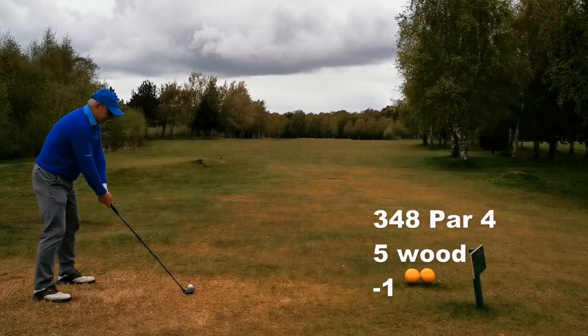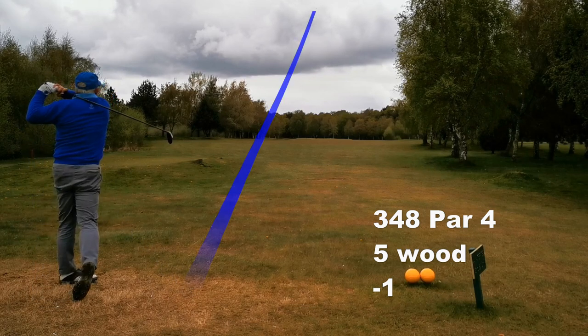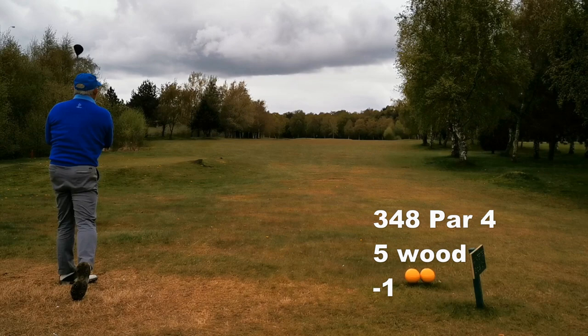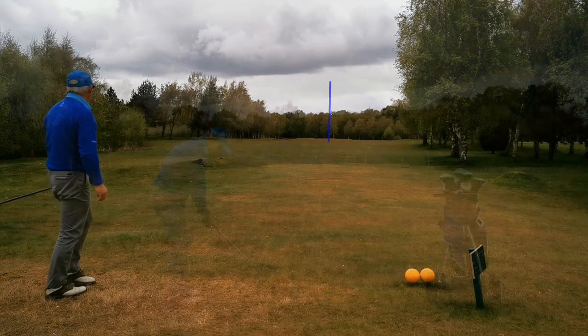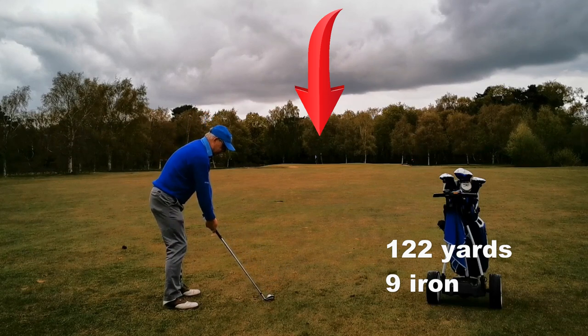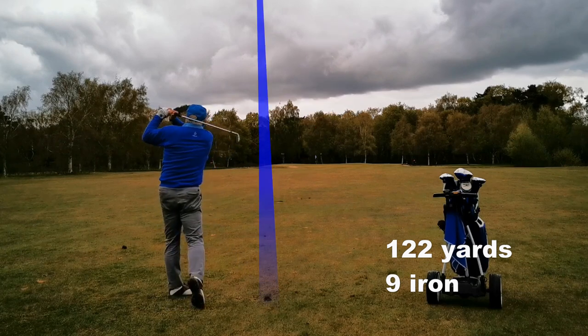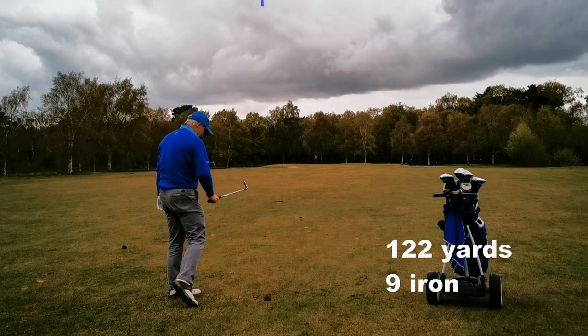No real need to beef the driver up here. Plus I've been having some pulls with the fairway wood, so I'm here to practice those as well. But that was perfect, right down the middle. Just a 9-iron in, I'm going straight at this flag, although my setup is left again, isn't it? Oh well, we'll fix that. Although you can't fix a fat.